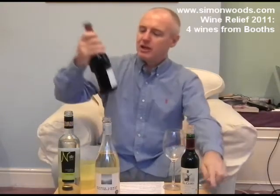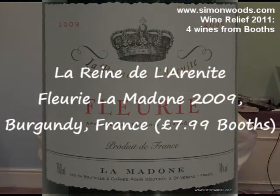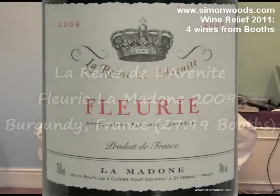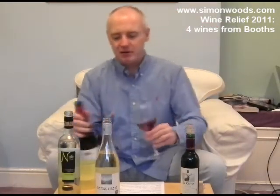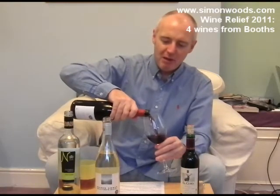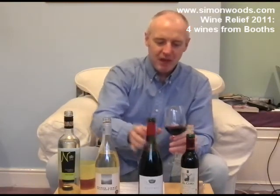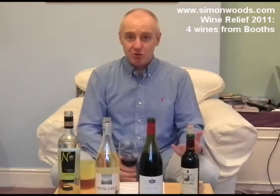This is a Beaujolais, although it doesn't say Beaujolais on the label. Fleurie, La Madone, La Reine de la Ranite. And people think of Beaujolais as, give them a glass of quick rinse, and just think of what happens on the 3rd Thursday in November, when there is a mad rush to see who can drink the most wine by 10:30 in the morning. Oh, it used to be like that. Now it's not quite so popular, but basically the 2009 vintage in Beaujolais delivered some terrific wines.